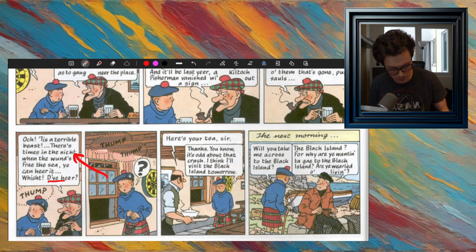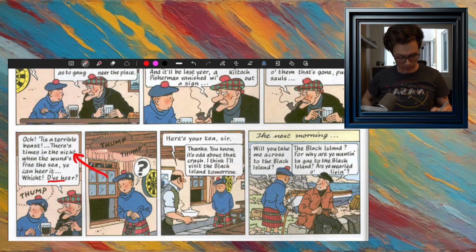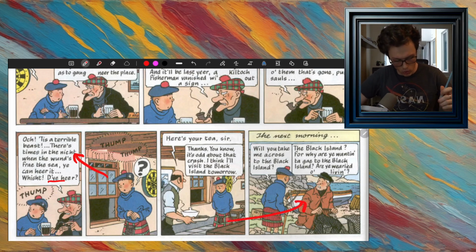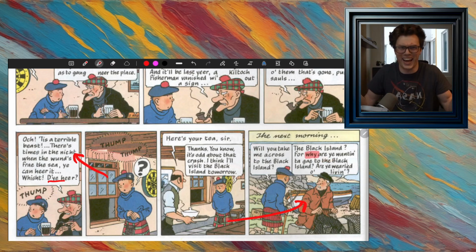The next morning, right, so he wakes up and he goes to this man on the boat and he asks, "Will you take me across to the Black Island?" And then the man says, "The Black Island? For why are you wanting to go to the Black Island? Are you wearied o' living?" So here he says, "Why do you want to go to the Black Island? Are you crazy? Why?"